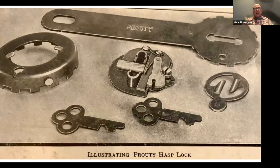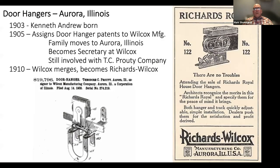I don't think I could design that, but evidently it was popular for him and used in a lot of locations. He then, in 1903, their son Kenneth Andrew was born. And in 1905, he assigned his door hanger patents to a company called Wilcox Manufacturing. The family moved to Aurora, Illinois.